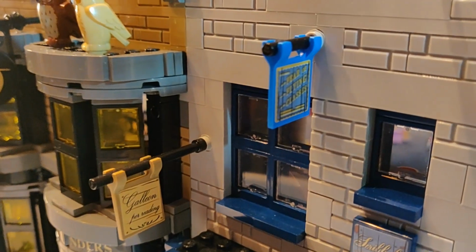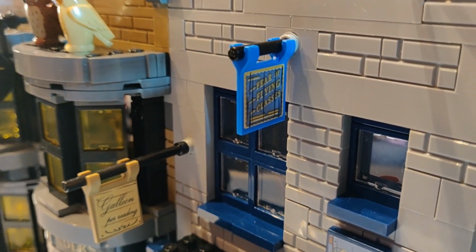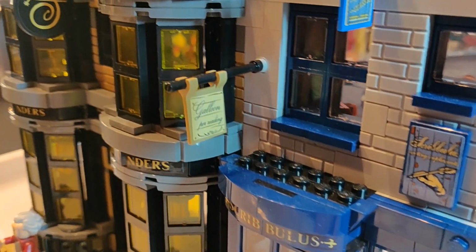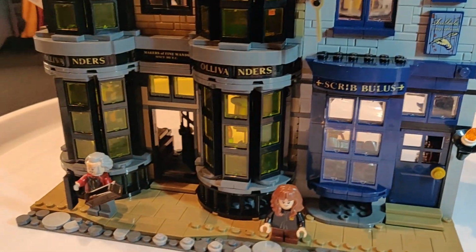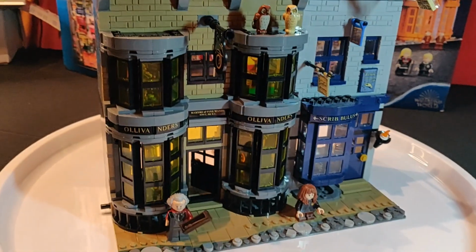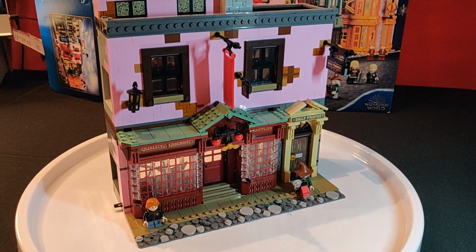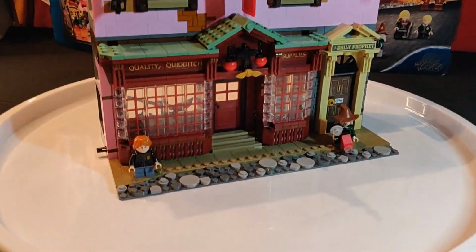And also over here. That second floor says it's fear of flying classes, in case you're a little concerned about your flying on your broom. So we will go to building number 2. Building number 2 is Quality Quidditch and the Daily Prophet.